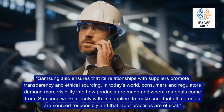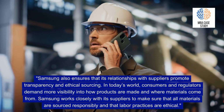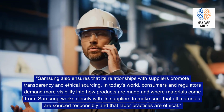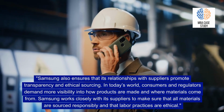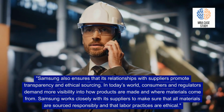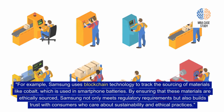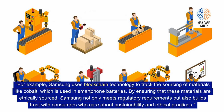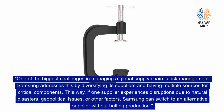Samsung also ensures that its relationships with suppliers promote transparency and ethical sourcing. In today's world, consumers and regulators demand more visibility into how products are made and where materials come from. Samsung works closely with its suppliers to make sure that all materials are sourced responsibly and that labor practices are ethical. For example, Samsung uses blockchain technology to track the sourcing of materials like cobalt, which is used in smartphone batteries. By ensuring that these materials are ethically sourced, Samsung not only meets regulatory requirements but also builds trust with consumers who care about sustainability and ethical practices.